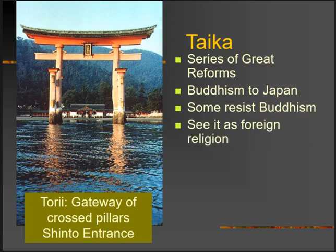Some resist it as a foreign or outside religion, which I guess it was. And they said, you know, we don't need this outside religion. We have our own religion. As a result, the Japanese religion will actually become more systematized, because before that it had just been accepted that you would follow the religion of Shinto.